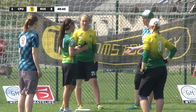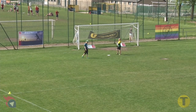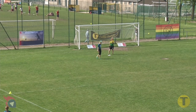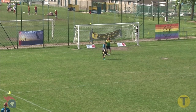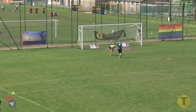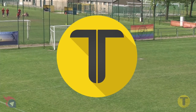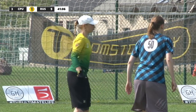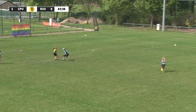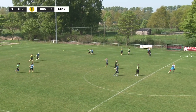Picks it up and then sets a pivot foot before trying to walk it forward, which you can't do. When you pick it up, you have to either set a pivot foot or immediately come to the line. Well, she takes one step forward and then begins to set a pivot. In the end, they're saying that she hasn't. She's going to take it to the front of the end zone. That's the result they're both happy with. It's the right result.